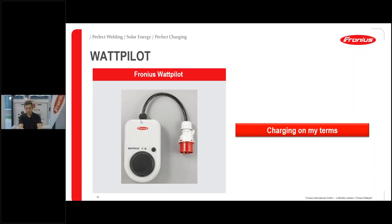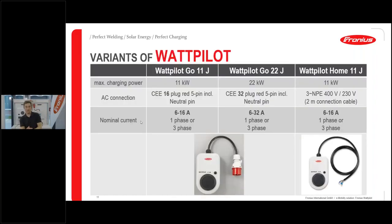Okay, so for the different variants, we have the Wattpilot Go and the Wattpilot Home. With the Wattpilot Go, we have two different power stages. Therefore, we have the Wattpilot 11J, where the 11 stands for 11 kilowatt. So this is the first device. And the second is the 22 device, which stands for 22 kilowatt of maximum charging power.